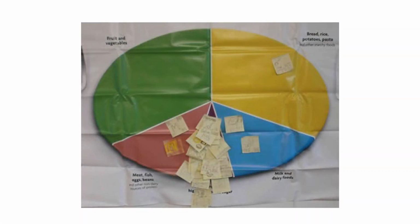We showed this picture in a previous section, and this just demonstrates the disproportionate promotion, advertising and marketing of foods from the sometimes food group. The foods that we don't need are the ones that are promoted most strongly by the food industry.